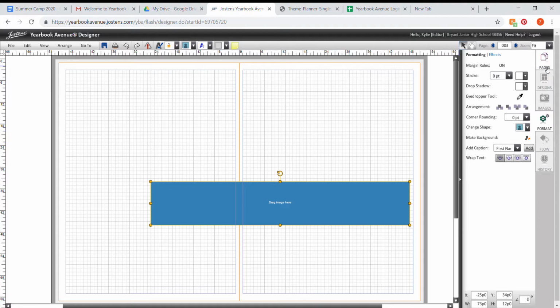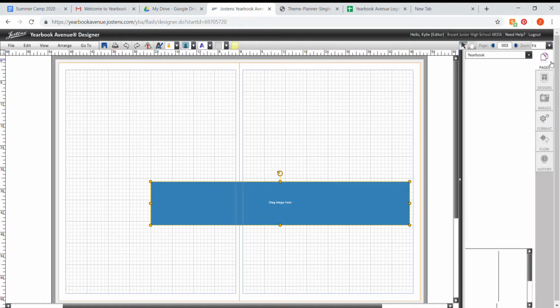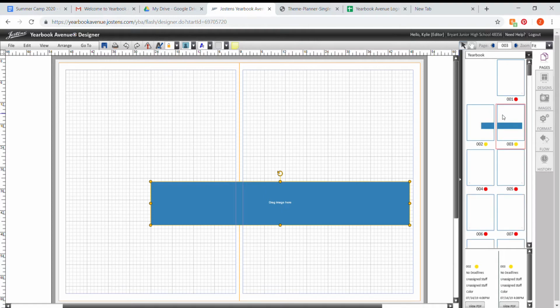So when I'm going back in to work on a practice page, because I don't know any professionals or genius designers who sit down and knock out a well-designed page and walk away with it all in one day. When they're designing, they're going to come back to it multiple times. So you're going to have to come back to it.